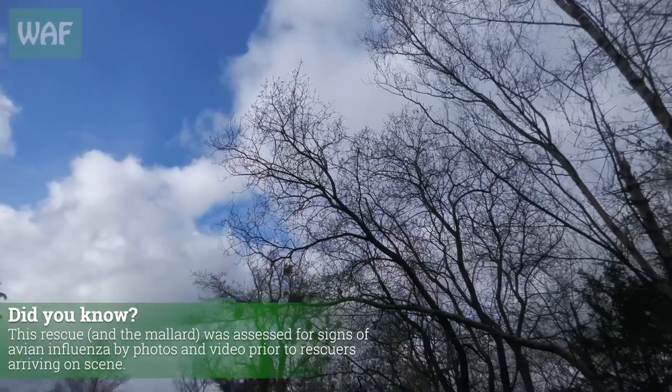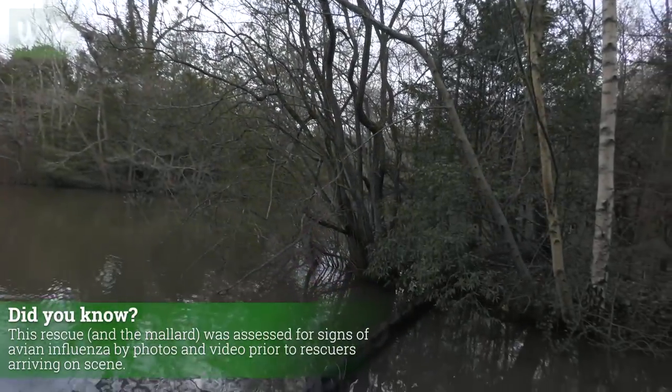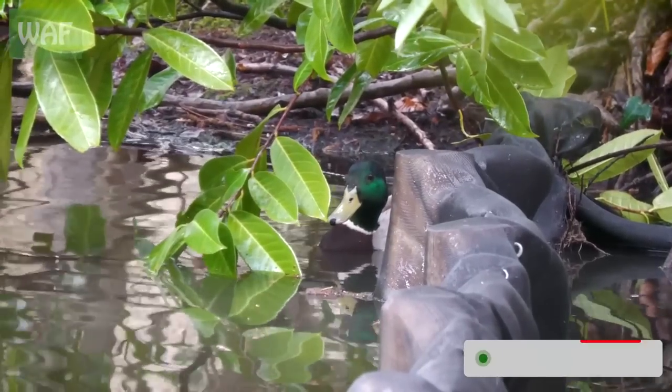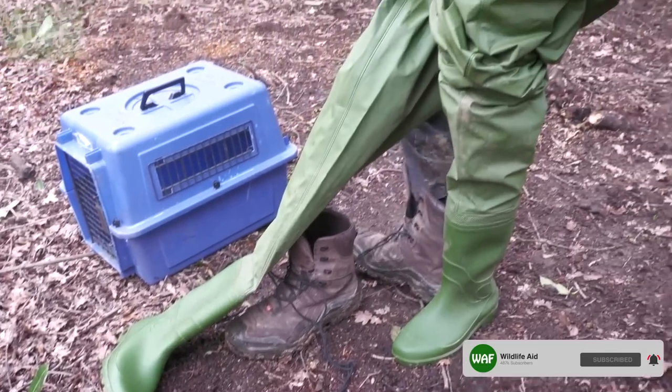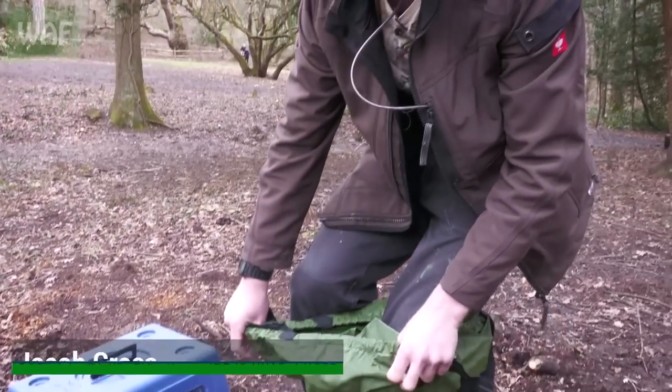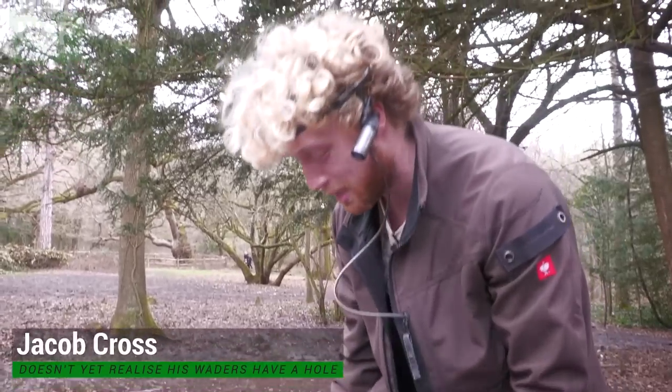Right, so we've got a duck caught in fishing line just under that branch. Unfortunately, the water's too deep for Laurie's welly, so I'm going to go and wade in and free it. These aren't the coolest looking things I've ever worn, but they certainly keep me dry, hopefully.